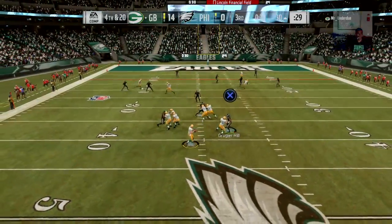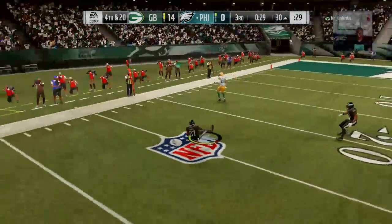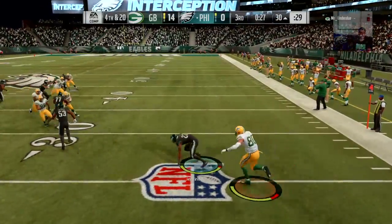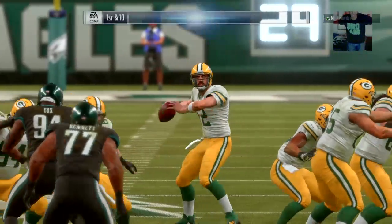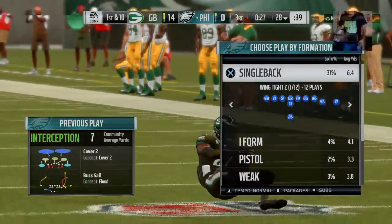Working from the gun, Rodgers. Pick! Oh, get up! Get up! They robbing me. That's a pick 6. That's a pick 6.